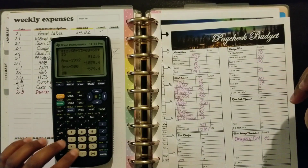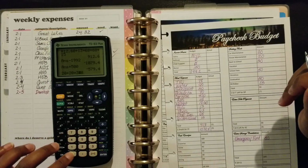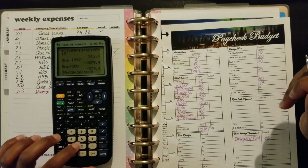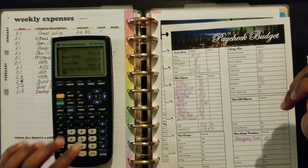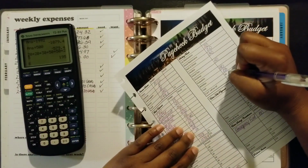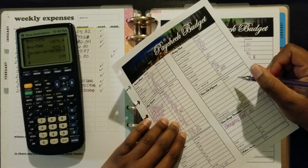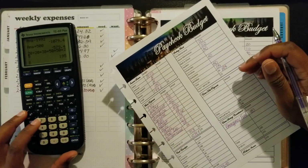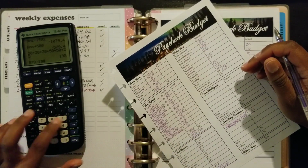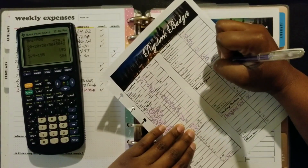We've got 20 plus 20 plus 30 plus 50 plus 50 plus 25. So the total there was $195. And that from $579 equals $384.